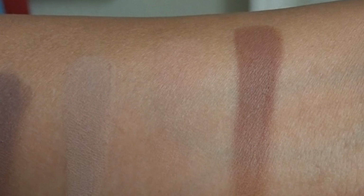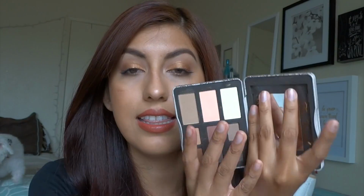And this is the one that is kind of different. I will say it's burgundy influenced, and then this is definitely a more peachy shade, and then you have this dark color that is almost a purplish brown, and this retails for $36.